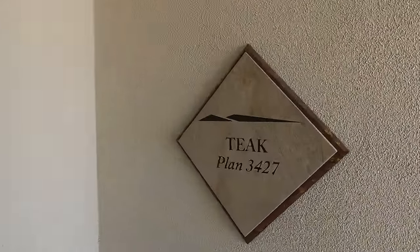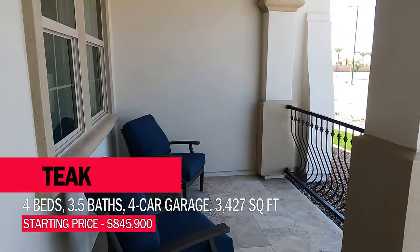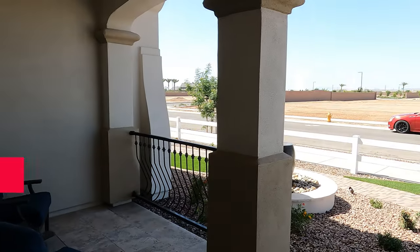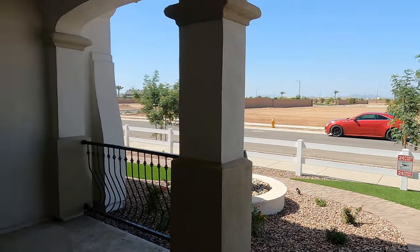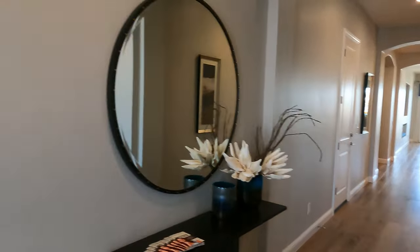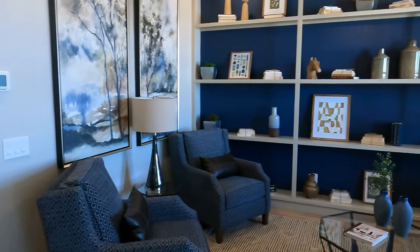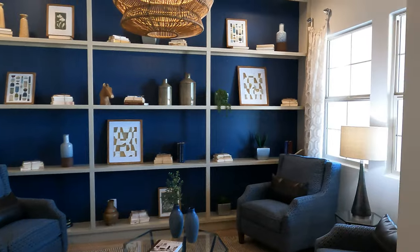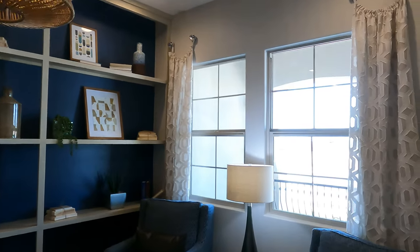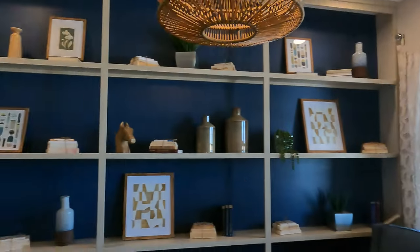All right, here we are coming up to the Teak. And the first thing, like many of these Fulton homes out here at Barney Farms, a beautiful front sitting area looking out over to the community. So let's go check out this beautiful model home. Okay, so again, these are brand new, just opened about a week ago. So good start. Like this sitting area here in the front. Got the cool built-in shelves and some windows looking out to the front porch.